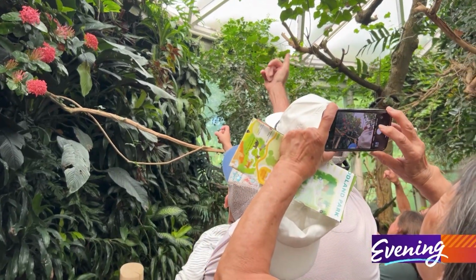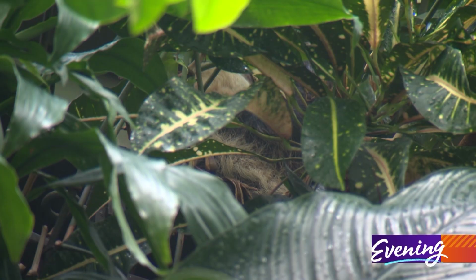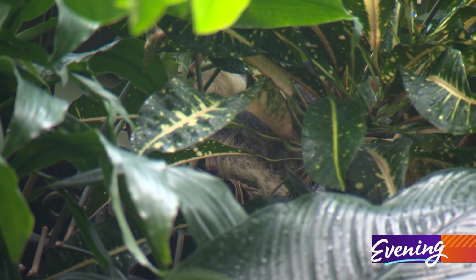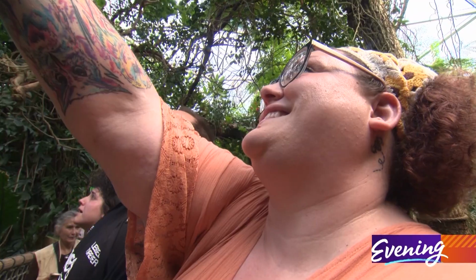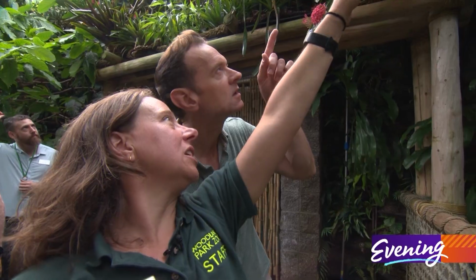If you stand right here, right at my height, just scoot over. Where are we seeing here? Forget Where's Waldo, find Fezzik. Sloths are my favorite, and look, can you see it? That's crazy. So, big green leaves.